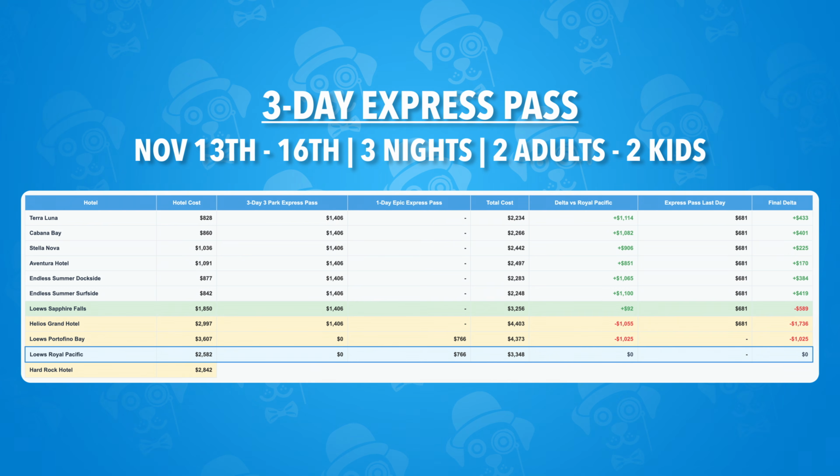Lotus Sapphire Falls is kind of a real surprise here because you would only potentially save $92. I don't know if it's worth it or not at that price. And I love Sapphire Falls, I really do, but that is surprising to me. At Helios Grand Hotel, we're actually overspending $1,054. And then you could see here, Loews Portofino Bay is coming in at $1,025, more than Royal Pacific. And Hard Rock is $260 more than Royal Pacific.